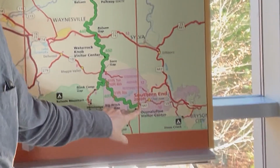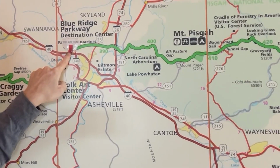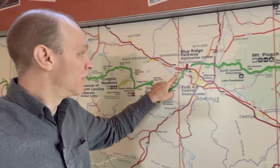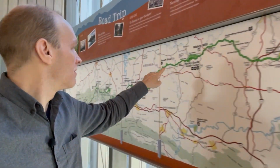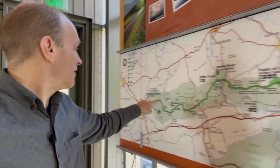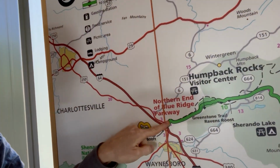All right, found a map. We started here. Here we are now. That means we only have left on this trip all the way to the northern end of Blue Ridge Parkway.